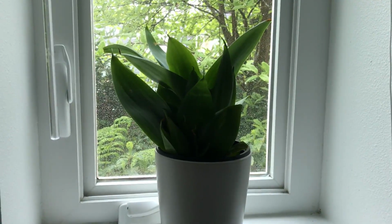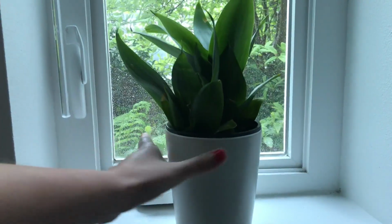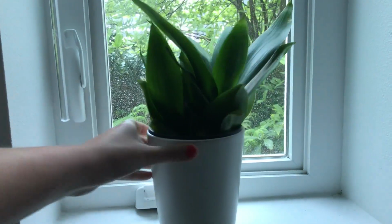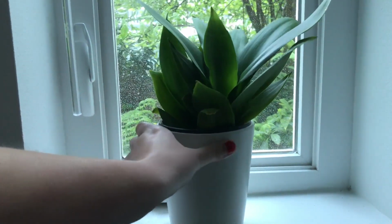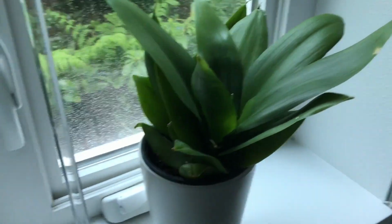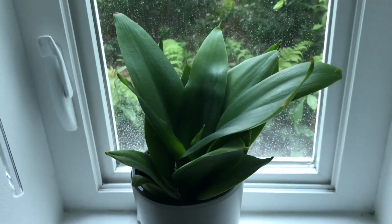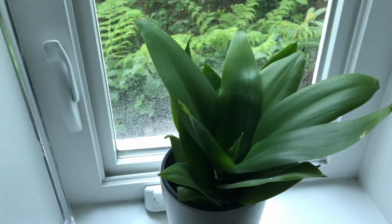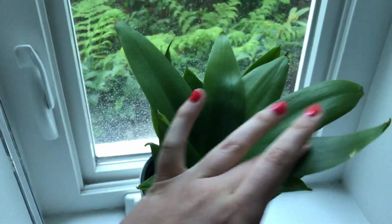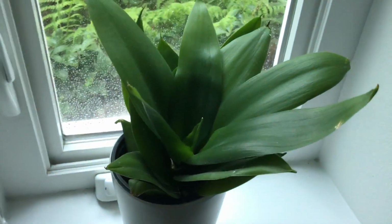Okay, so I think this is a snake plant, but I'm not 100% sure. But this is what it looks like. I really like it. I've also had this one for a couple of years, and it really hasn't been a problem for me. I really just like all of the leaves on it, and it is a pretty one to look at. One thing I would recommend is maybe cleaning the leaves on this plant because they can get a little dusty.